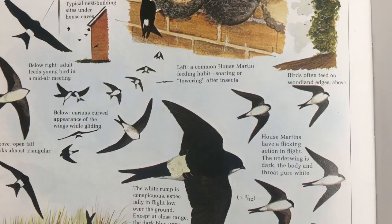The similar but less common sand martins are browner in colour and don't have a white rump. Their paler underside is broken by a band around the neck.